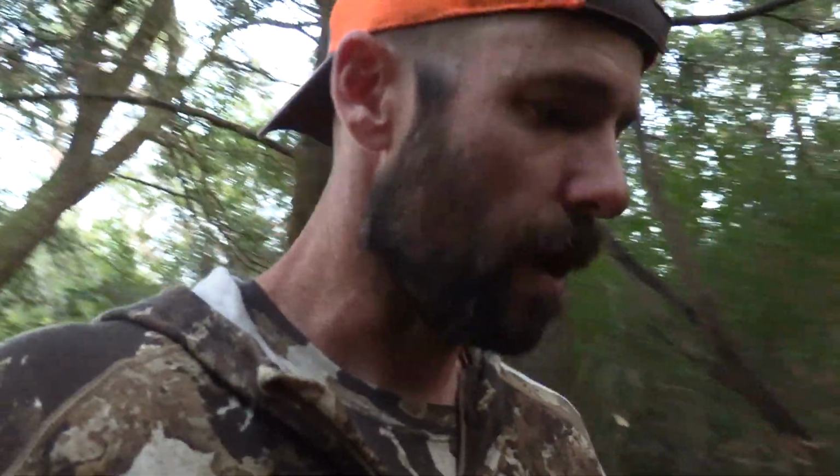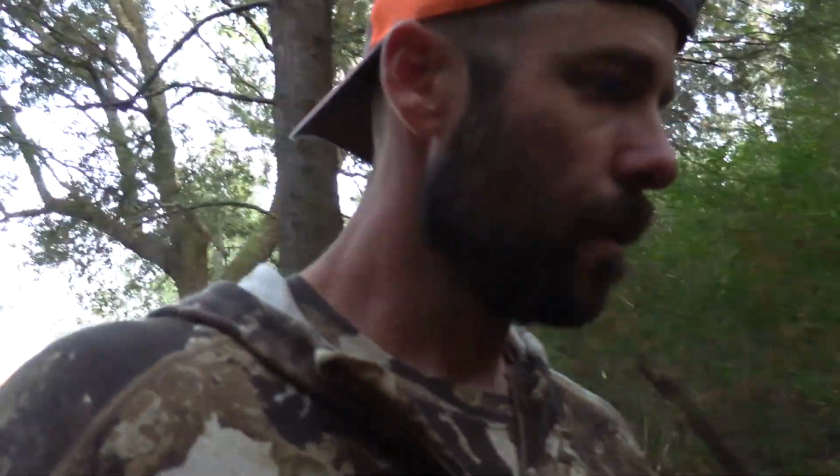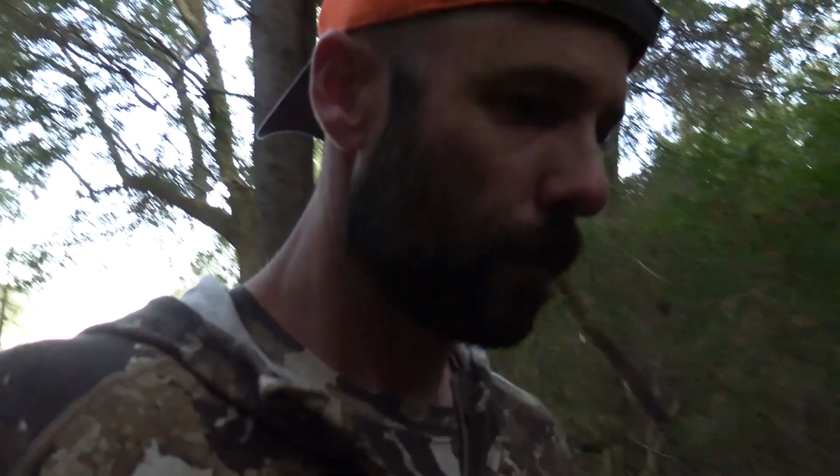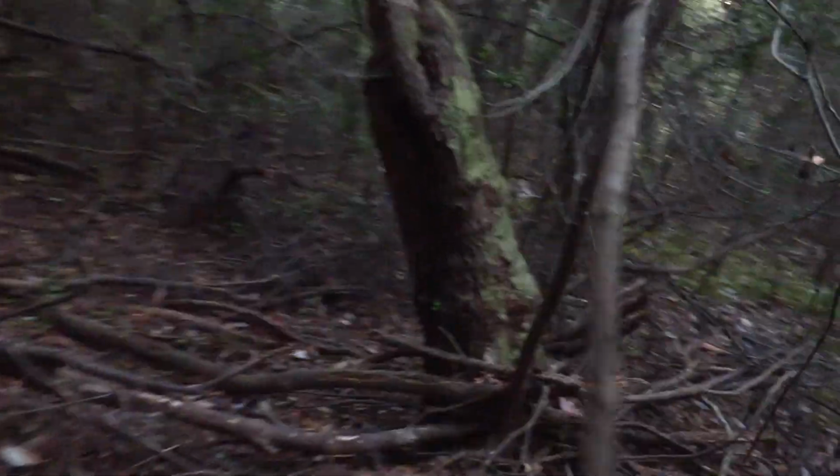Yep, here's our track right here. Nice. You can see her tracks right there going off this way. Still haven't found my, oh hell, there she is right there. Sweet, she didn't go nowhere. Holy crap. Thank you, darling.